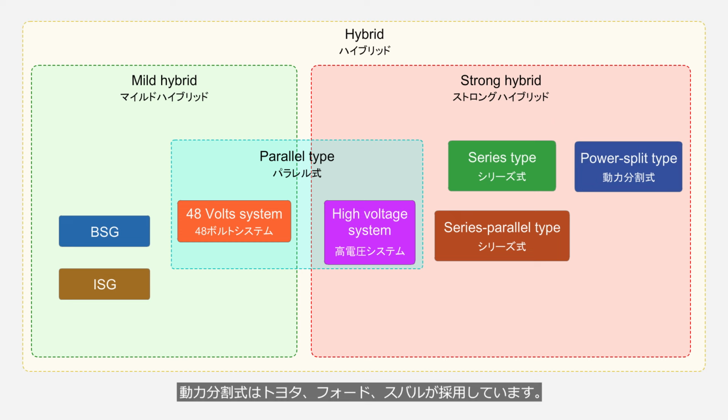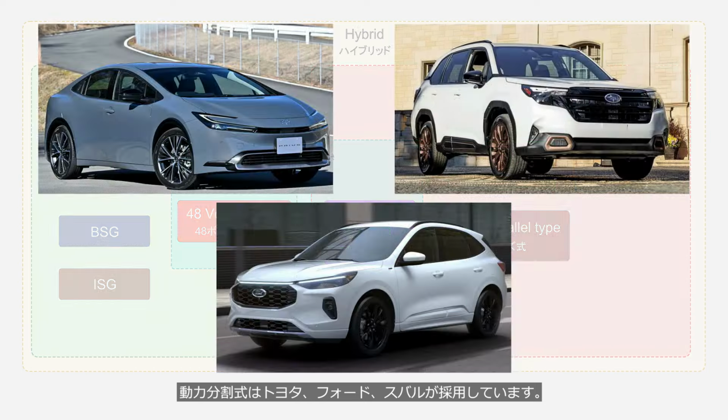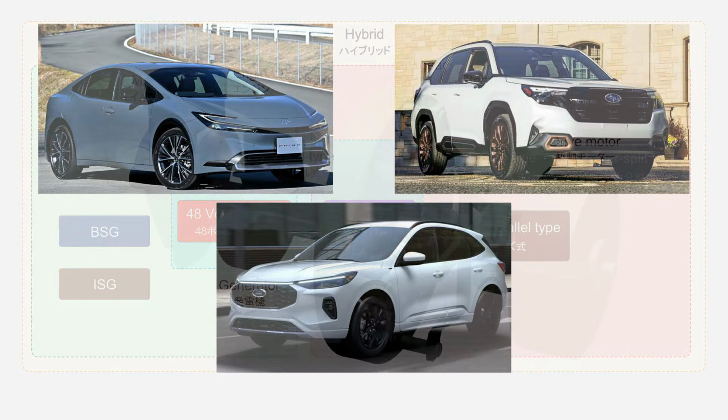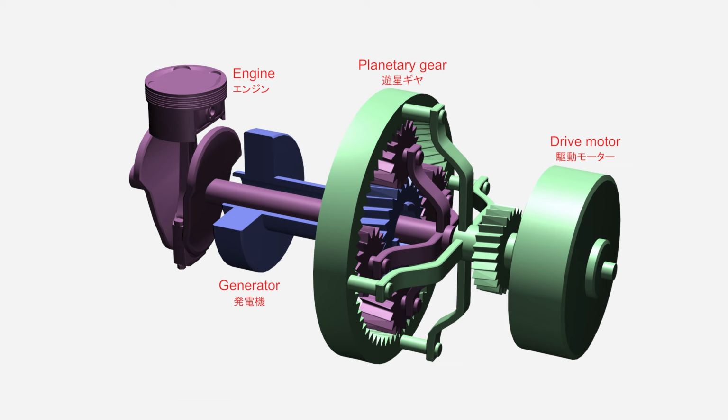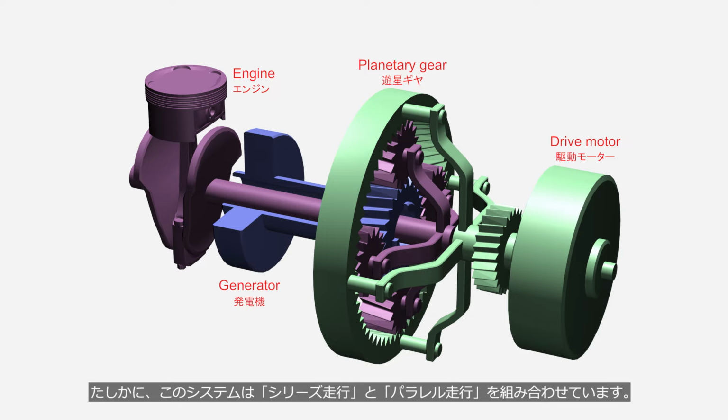The power split systems are used by Toyota, Ford, and Subaru. This system consists of an engine, a generator, a planetary gear, and a drive motor. The planetary gear splits and combines the output from the engine and the drive motor, and also functions as a CVT, continuously variable transmission, when the vehicle is driven by the engine. Toyota previously referred to this system as a power split system, but in recent years, they have begun calling it a series parallel system. It's true that it combines series and parallel driving modes.